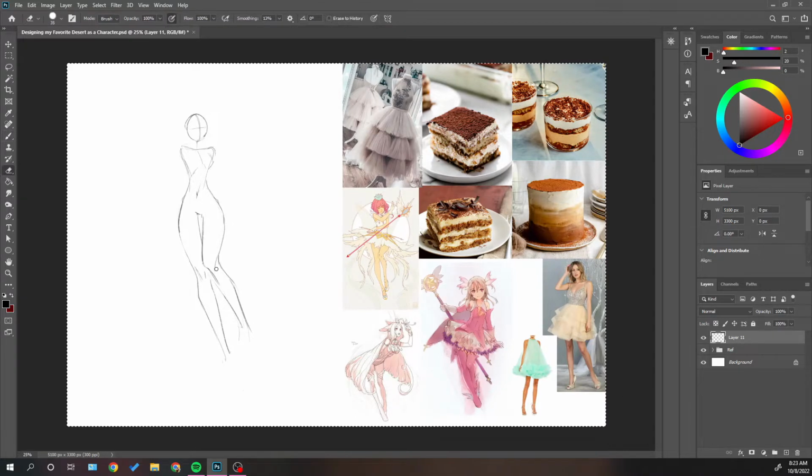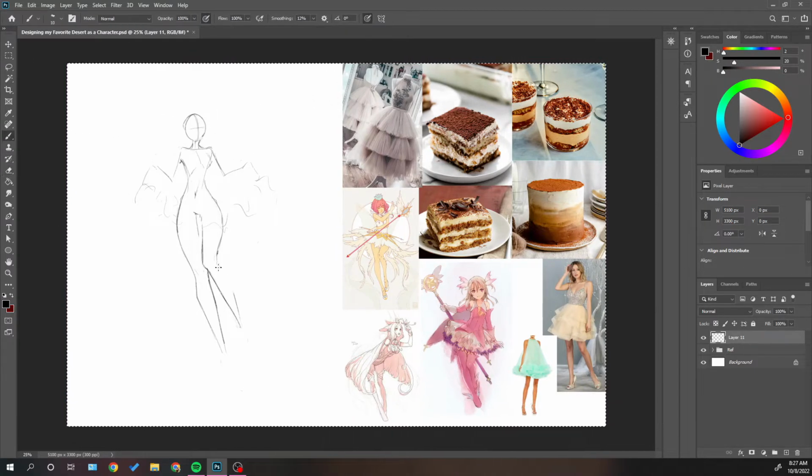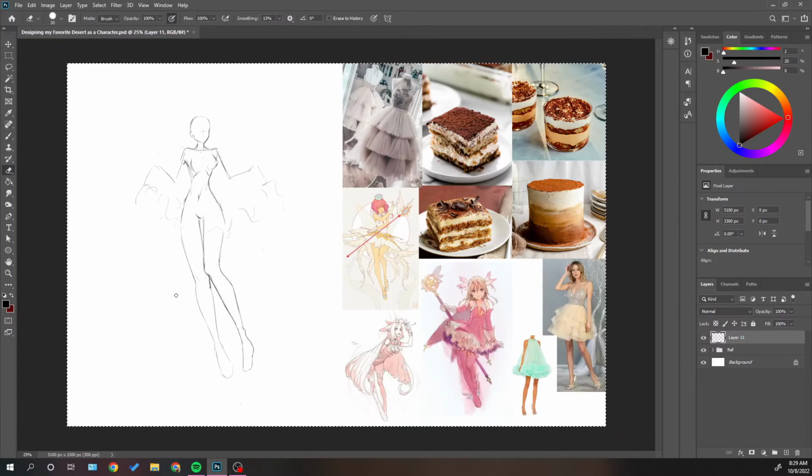The dress is probably the main aspect of her design, and while I'm really impatient, I made myself take a couple minutes to search for the type of dress that would remind me of tiramisu. From the very beginning, I knew I wanted something fluffy and layered, and so I really didn't look into any other kind of dresses. I was like, I know what I want and I'm going for it. Also, if we could just pretend I didn't write desert, that would be really awesome.